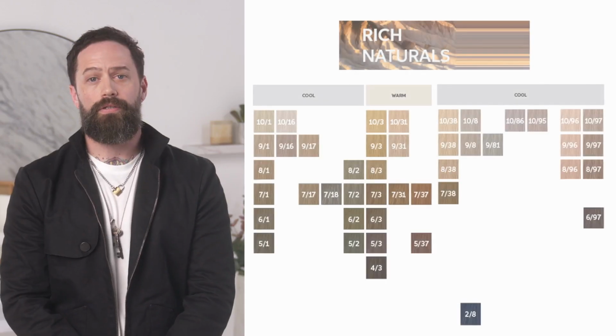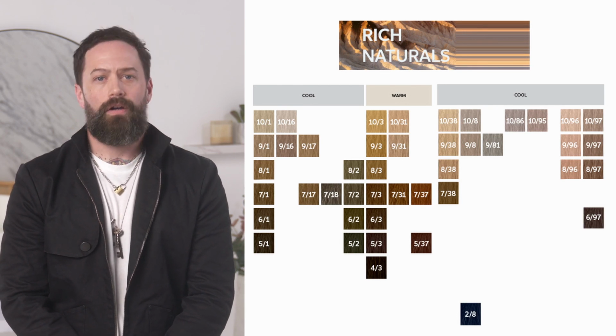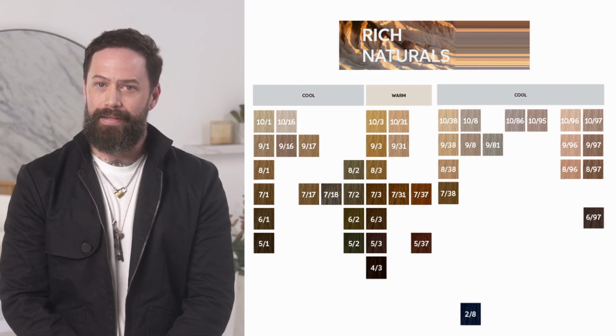Rich Naturals. I keep the most selection in these shades because of the versatility, and they are some of the most frequently used. These are the /1, /2, /3, and /8, also referred to as ash, matte, gold, and pearl. These are used in most of my formulas either on their own or blended with additional shades.